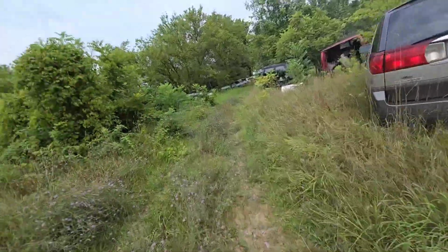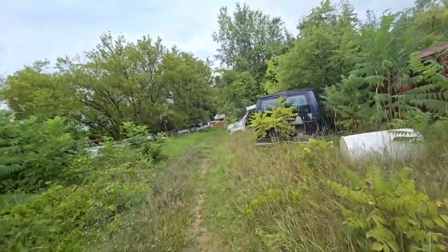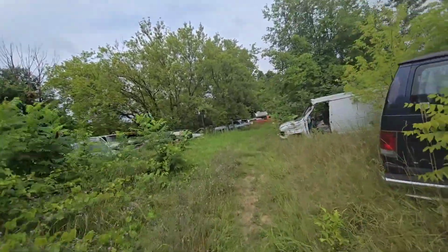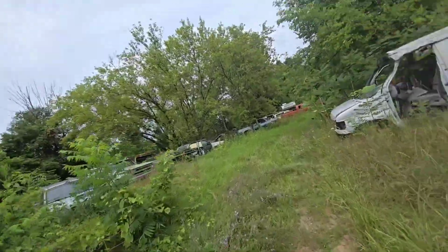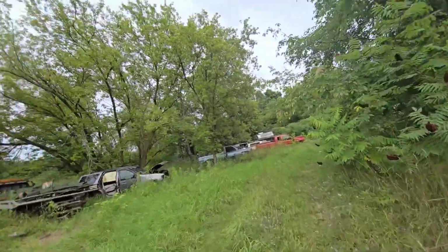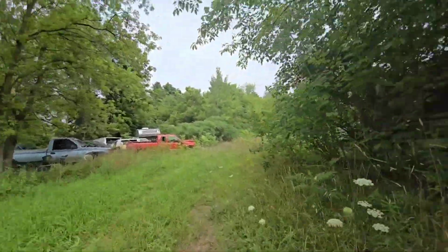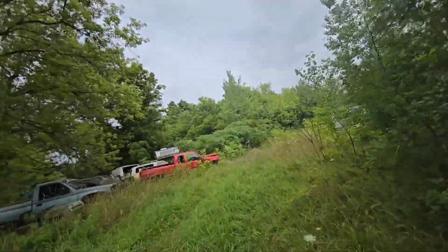I'm at one of my more favorite junkyards, a little off the beaten path. Obviously, they have a lot of classic stuff. I'm trying to get a windshield for Mrs. Engineer's D100 for, feels like, a month.